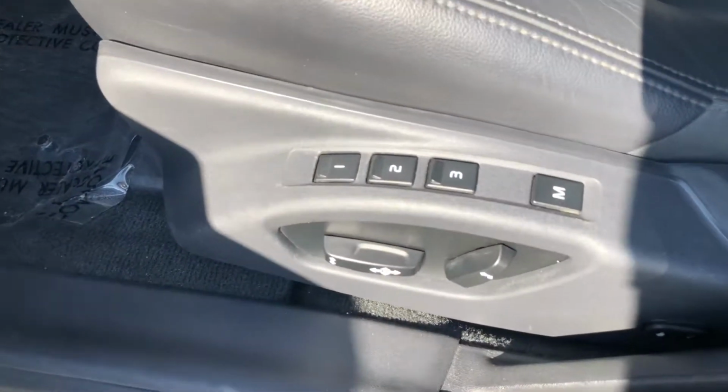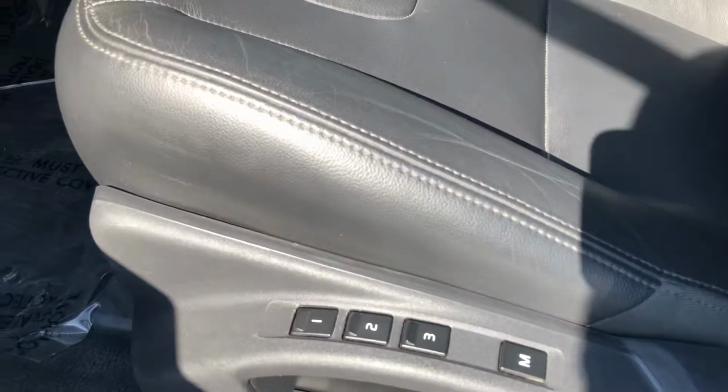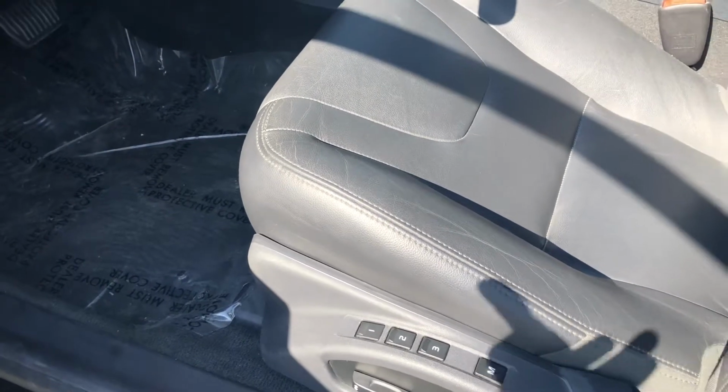So also, another thing about the inside is it has the memory seating. Up to 3 drivers you can set and memorize the seating. That way, if you have a key and the wife has a different key, once you unlock the car, it's going to go ahead and just put it to the seating that you had set for yourself. So let's go on inside and check out more about the car.